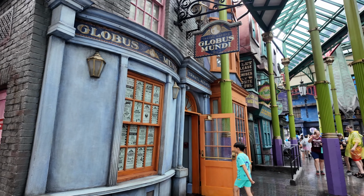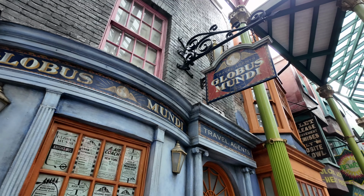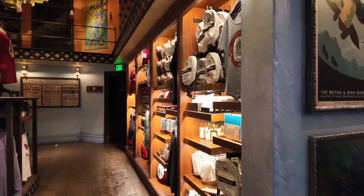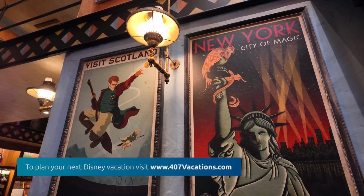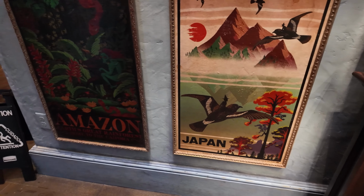Next up, Izzy had mentioned going into the travel agent's shop here. This is Globus Mundi, the travel agency in the Wizarding World. But as always, if you're looking to travel in the Muggle world, we're going to recommend contacting our agents here at 407 and Beyond Vacation Company to take you anywhere that you would like to go, including here to Universal.